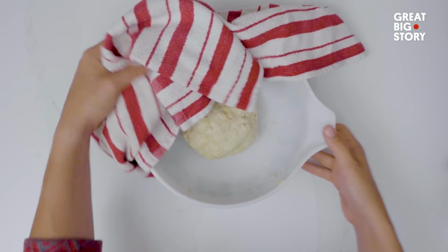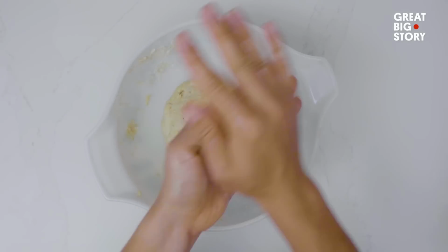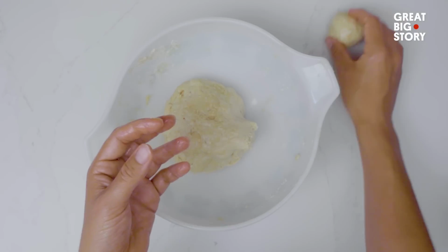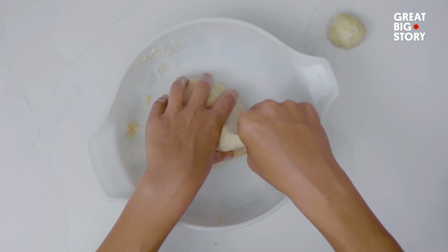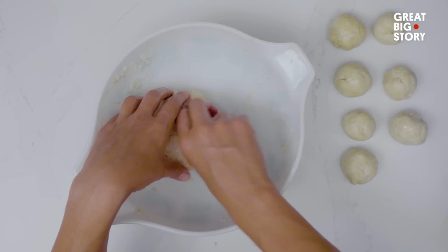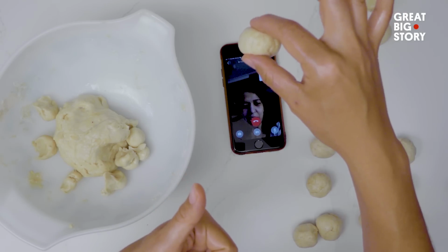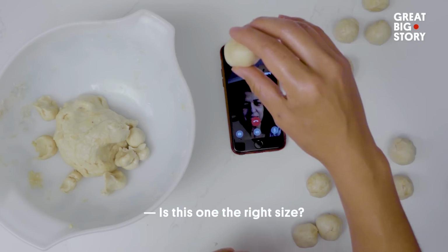Now it's time to make bread. We're making puri, which is a deep-fried bread. I apparently forgot to record, so here's the dough. But then when I had to figure out what size the bread balls needed to be, there were some issues, so brought in my husband. These are too big? They're way too big. Phoned my mother-in-law.